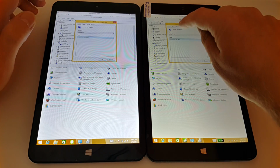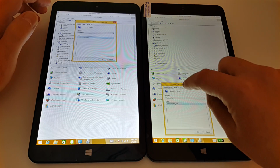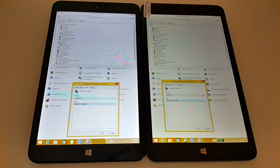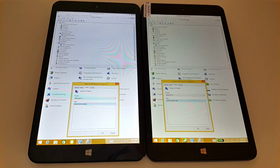And they both come up. This one here has an MS 9001 as the hardware ID, and the Chuwi has a CMN 0003. Now I don't know who makes those. I did a quick Google search and I couldn't come up with anything for the MS 9001, but they are different. You can see that there is a definite brightness difference. This is a cooler white and this is more of a warm white that's on the PiPo.